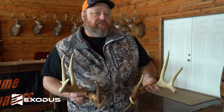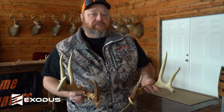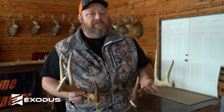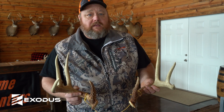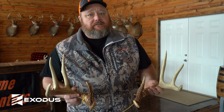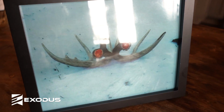So this deer takes off running, and all of a sudden he has no antlers. So I run down over the hill and I pick up both of his antlers. And the deer is standing over on a ridge about 150 yards away looking at me like, hey, you got my antlers. And here's a picture of him laying in the snow with the fresh blood.